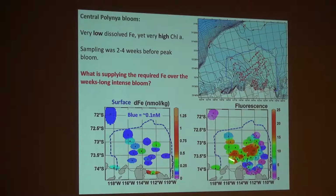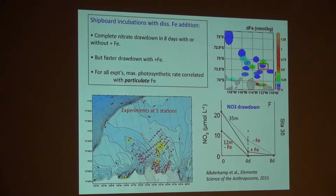So the bloom seems to be occurring in the middle of the polynya, and most of these stations have very low iron. Here's some higher iron right down near the ice shelf face. We'll talk about that in a minute. But that's not where the bloom is. So we have kind of a mystery in a way here. We have low iron but very high chlorophyll.